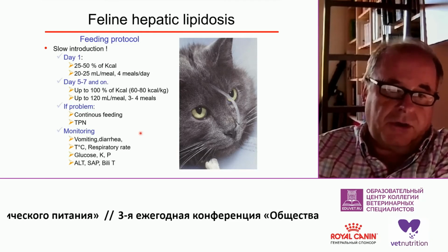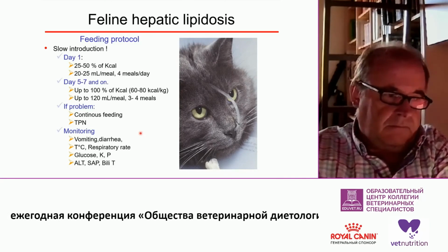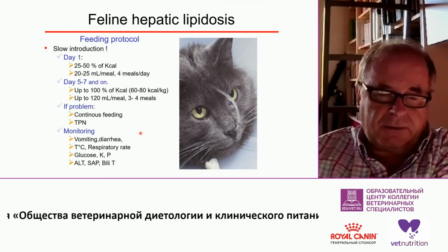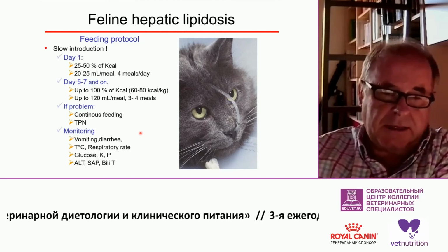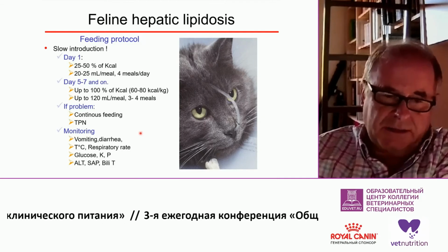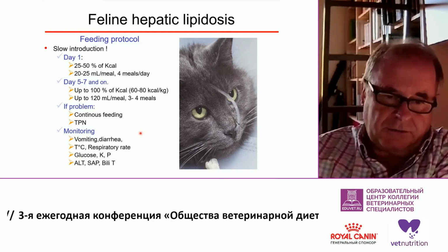Now, how do you monitor those cats? Make sure that they don't vomit or have diarrhea. It may happen that they vomit. To control that, you reduce the amount you're giving, or you can give some drug that can help against vomiting. But if you stop feeding this cat, it's going to get worse and it's going to die. So you have to feed it and find a way that is compatible with vomiting and diarrhea. Normally, diarrhea occurs because you try to give too much food too early. So avoid giving too much food too early.